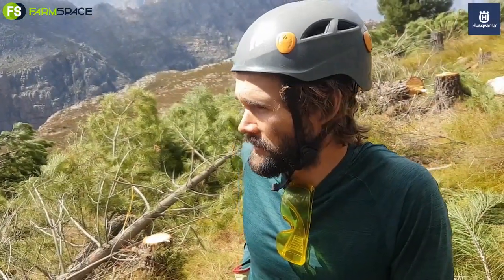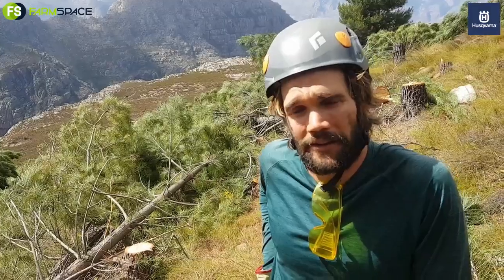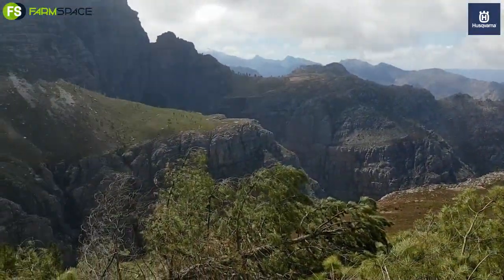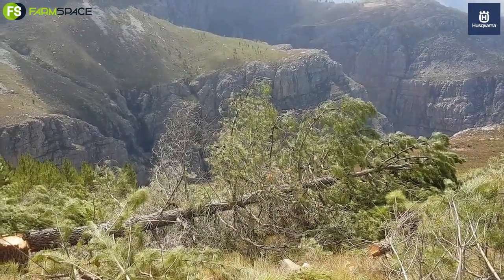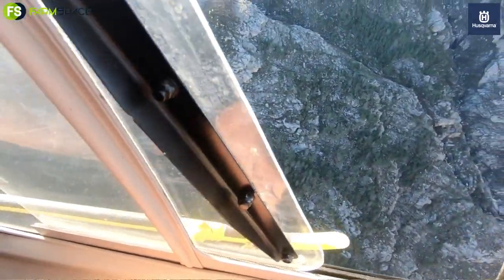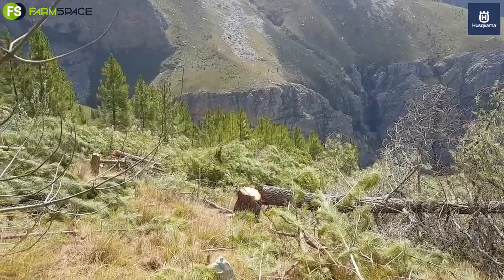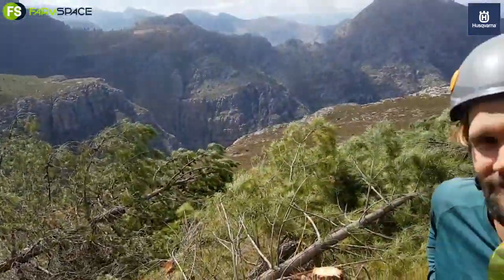And the big problem that we've got are these pine trees, which are alien plants, not from South Africa, that are spreading all across our mountain catchments. What's really the problem with the pine trees is that they use a lot more water than our indigenous Fynbos vegetation. And as you say, they use the water and the water can't get to the catchment areas where the dams and those types of things are. Exactly.